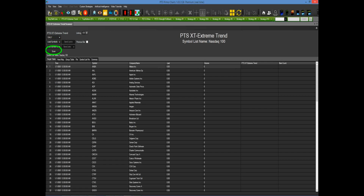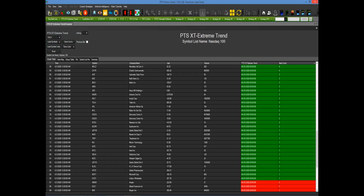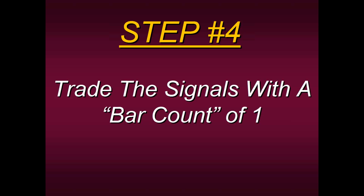Now, all you have to do is simply click on Scan, and you'll see a series of either green or red or both blocks on the far right. So what does this mean? Trade the signals with a bar count of 1.